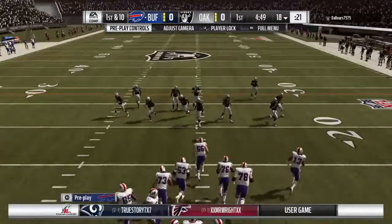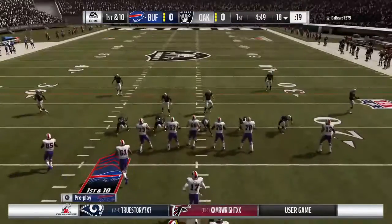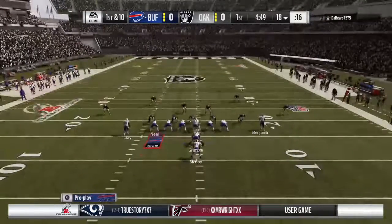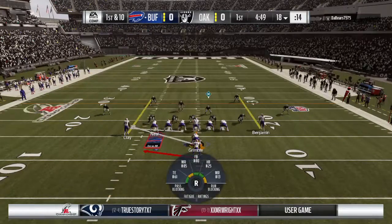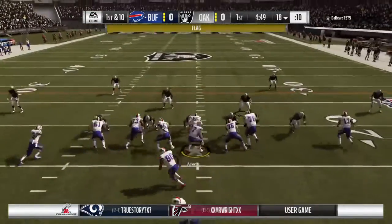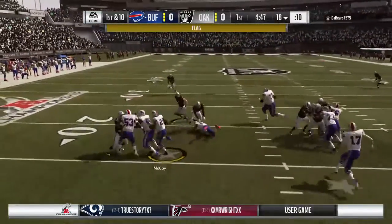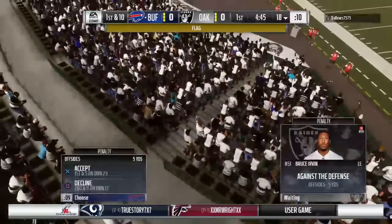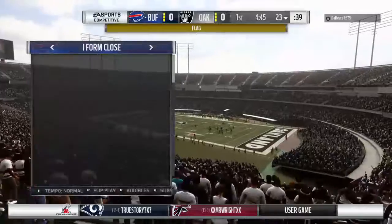Allen and the Bills now with a 1st and 10 at their own 18. Here's the first carry for LeSean McCoy. And he goes nowhere. He'll lose yardage back at the 17.